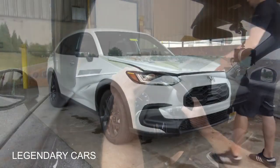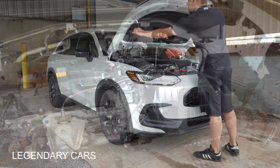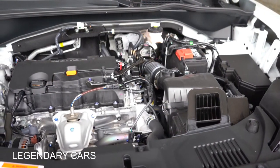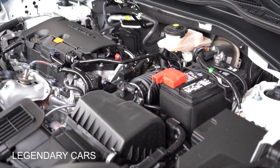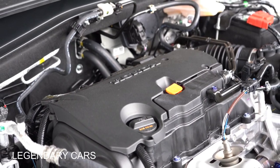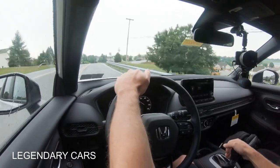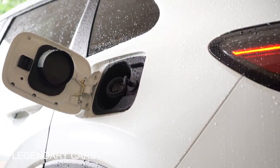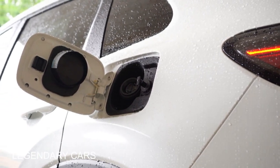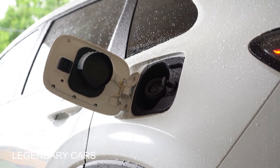But regardless of trim level that you go with, the power plant on the HR-V is going to be the same. Powering the little beast is a 2-liter naturally aspirated inline 4-cylinder, putting out 158 horsepower at 6,500 RPM, 138 pound-feet of torque, coming in at 4,200 RPM. Power is sent to the front wheels or all wheels through a CVT. 0 to 60 time comes in at approximately 9.5 seconds, with MPG numbers at 26 in the city, 32 on the highway for the front wheel drive, and 25 in the city, 30 on the highway for the all-wheel drive, taking regular unleaded fuel.